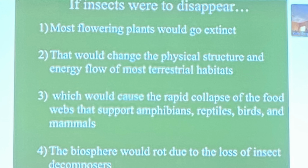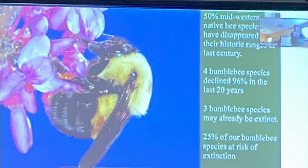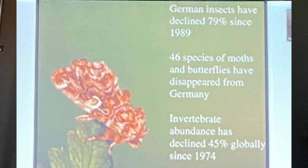And he gave us some really interesting facts, like if insects were to disappear, what would happen? Most of the flowering plants would go extinct, and then it would just trickle down, which is really scary. Bees, the pollinators, are so essential to nature. This is so sad: German insects have declined 79% since 1989, and that is not that far away.